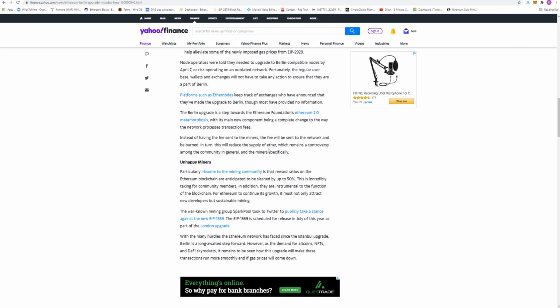In turn, this will reduce the supply of Ether, which remains a controversy among the community in general and the miners specifically. And as we know, 1559 and all that, that's what they kind of talk about here. A 50% reduction in your mining due to the gas that's being burnt. That's so up in the air. No one knows what's going on. Miners are still supposed to get the block reward, which we know is 2, and a small tip. The small tip has not been known yet. Is it a percentage of the gas that's burned? Is it a percentage of whatever?